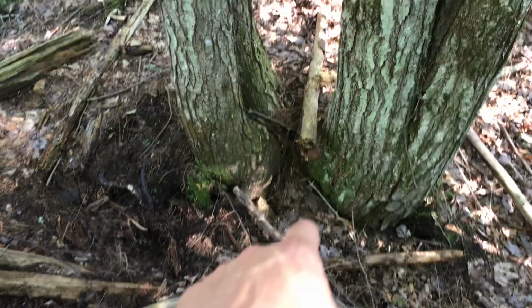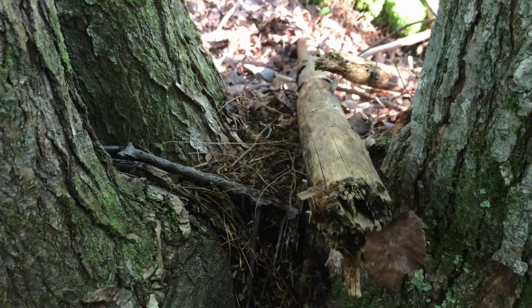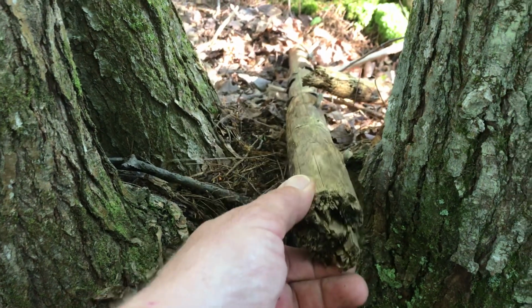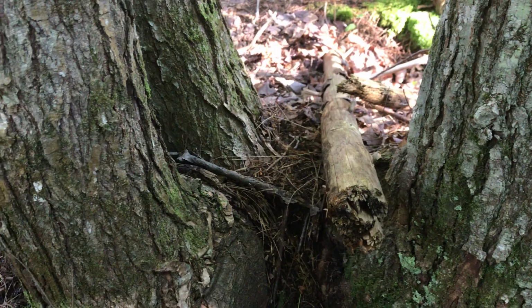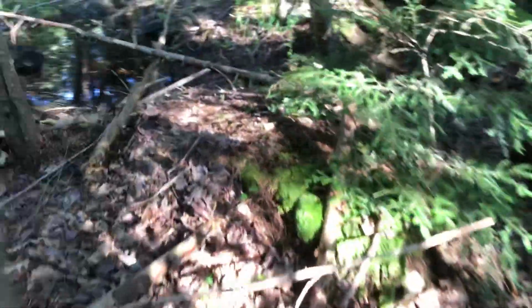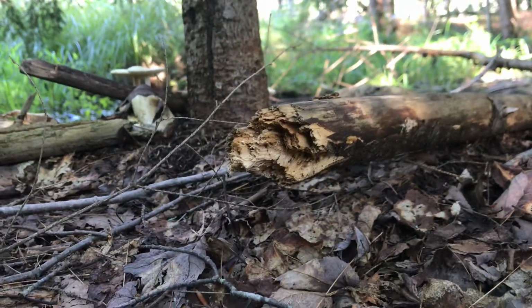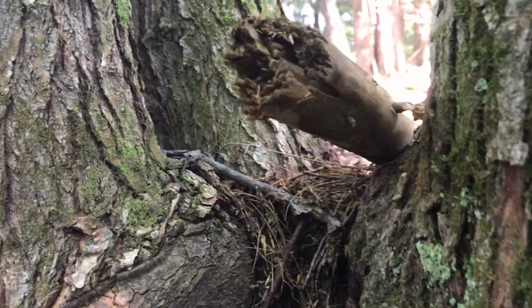Now the end of it, interesting enough, that could have been from me. Yeah, right, I just stabbed it into the ground to try to break the branch off. But it doesn't look like this is super fresh. This is the end of the tree. So if it was freshly broken, then this would be as fresh as that over there. And it's not. You can tell that right there is way more fresh than that right there. All right.